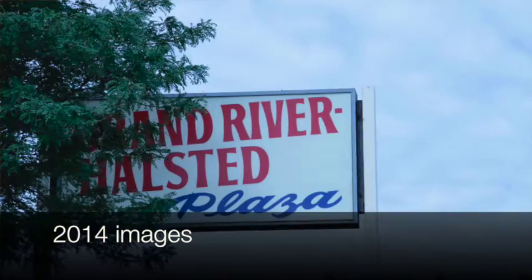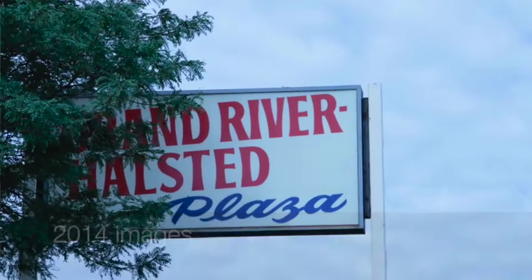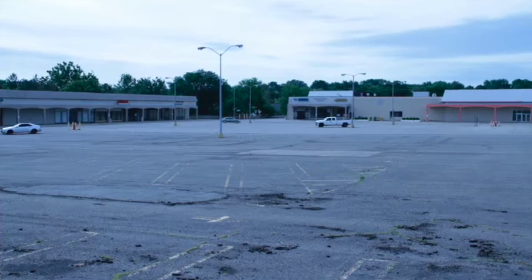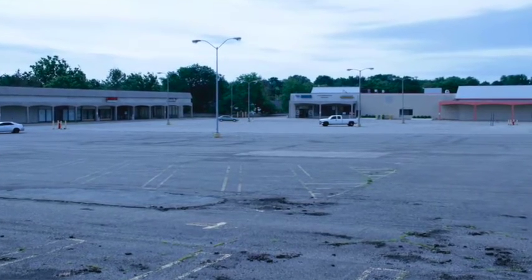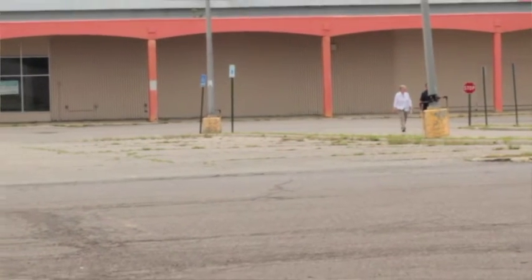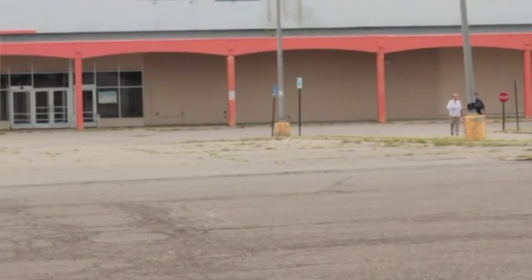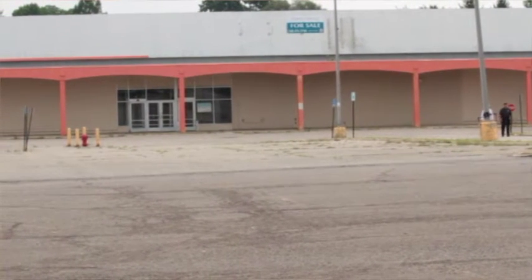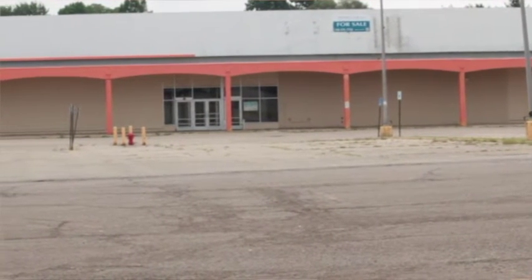Well, as I was saying earlier, you might recall that the Grand River-Halsted Plaza, the Kmart Center site as it's known, was built in 1973. It consisted of two large buildings, again about 150,000 square feet. What the owner proposed was a complete redevelopment of the site. And the city, working together with the owner of the property, realized then 4 parcels created out of the one 14-acre site. So there was a lot split, a land division that was done.